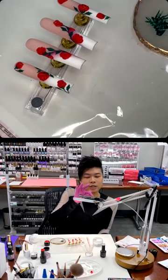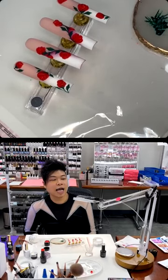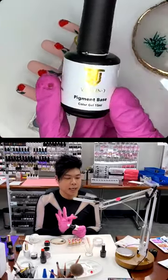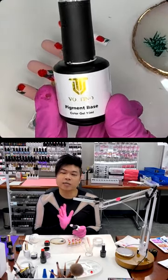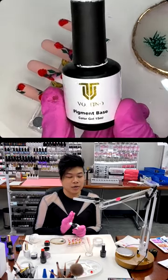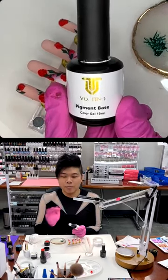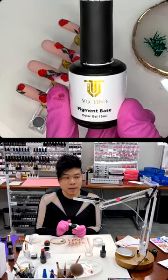I saw a question on bottle gel and pigment. What should I buy? If you plan to make pigment art, you need to buy pigment base, because pigment base adheres pigment very well, but it's white. So whatever color you put on, you're going to see that color in its true form. When you put pink on, you see pink all the way. You put purple on, you see purple all the way. So pigment base is what you need to start out with if you're interested in working with pigments.